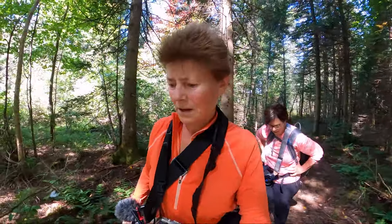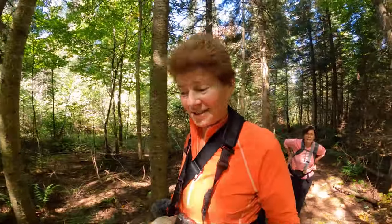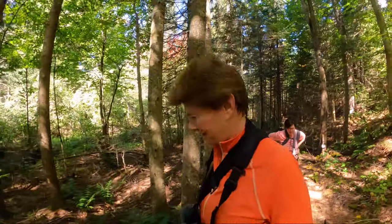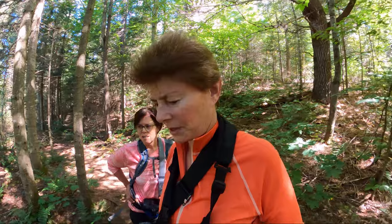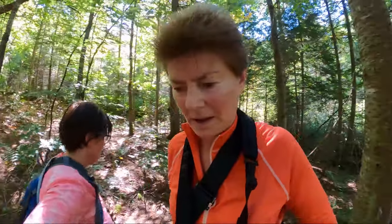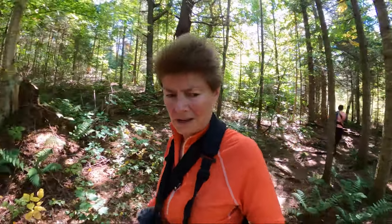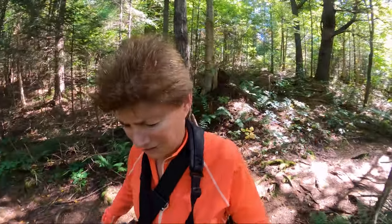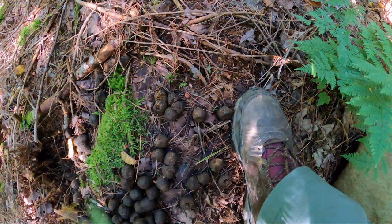Those are big droppings. Moose droppings. We didn't give you anything to determine the scale, so I'll go back and I'm going to put my boot print beside it so you can see. Much larger than deer droppings. Bigger animal.